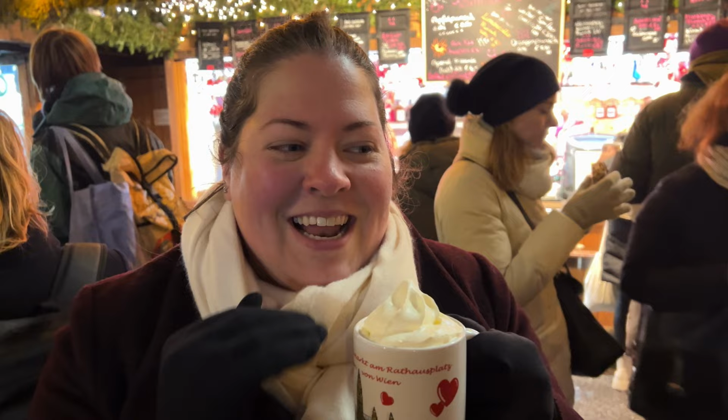That's very good. Alcohol. It tastes like marzipan. It has like an undertone of marzipan. I can't tell other flavors. It's also very hot, and I think the cream is like insulating the heat, not letting any of it escape.